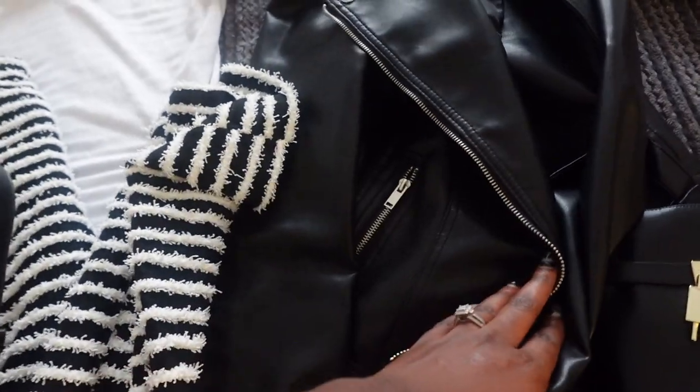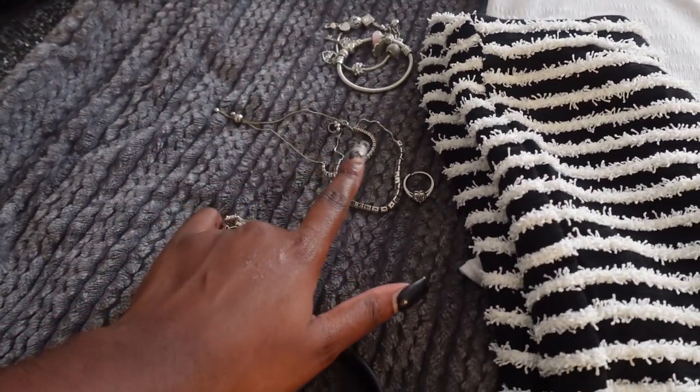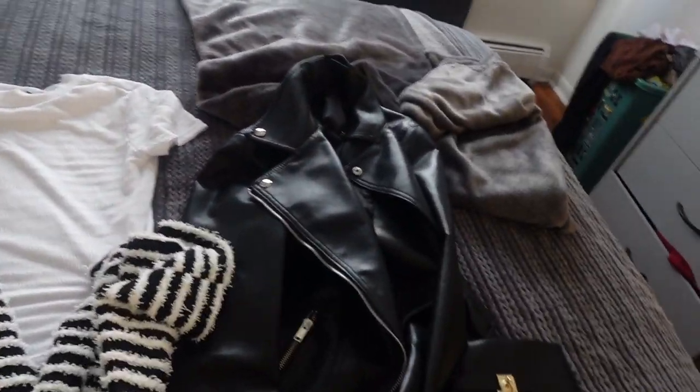And then the leather jacket. Beauty Supply, Beauty Supply, Amazon, Amazon, Shein. My daddy. So this is the outfit, guys.